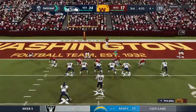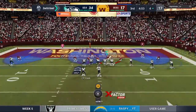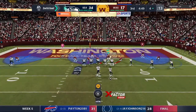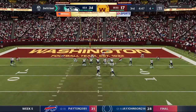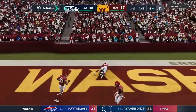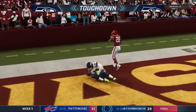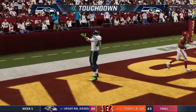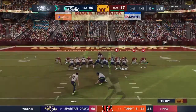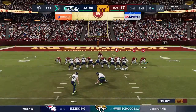Second and goal from inside the 5. Watch 9. 57 to Mike. Operating from the gun. Jackson. And he's got it. Caught in the end zone for the Seahawk touchdown. To Mike Gesicki. Mike Gesicki, a beast in the red zone with his 2nd touchdown of the game.